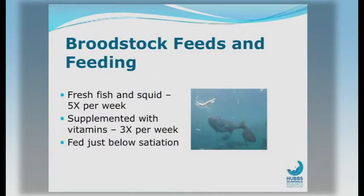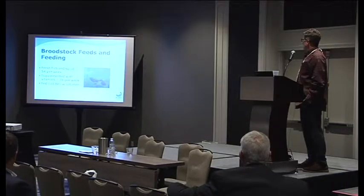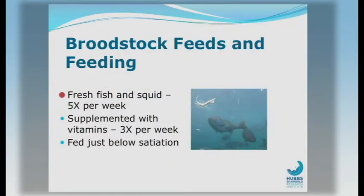In terms of feeds and feeding, it's pretty straightforward. Right now we're feeding fresh fish and squid with this species. With another species we're working on, we're trying to develop a formulated feed, but we're not quite there yet with these guys. And this works well enough. We get super high quality eggs, so it's all good. We feed these 5 times per week. We supplement that with a vitamin premix 3 times a week, and just below satiation.